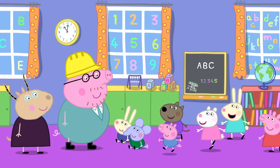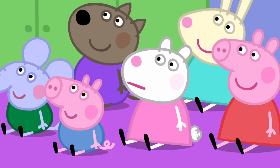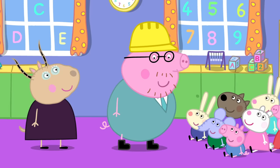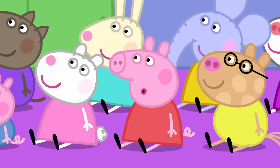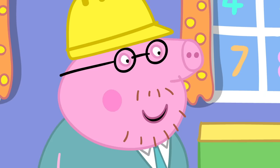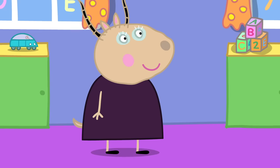Let's start by doing an experiment. What is an experiment? It's a way to find something out that we don't know. Like, how many children does it take to lift Madame Gazelle? 100! 100! You're all just guessing. What's the answer? I don't know, but we can use an experiment to find out. Who wants to try and lift Madame Gazelle? Me!